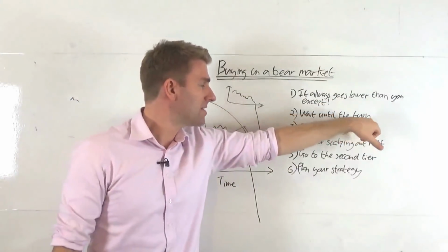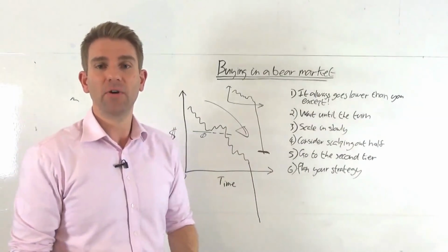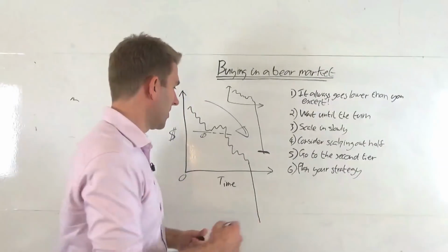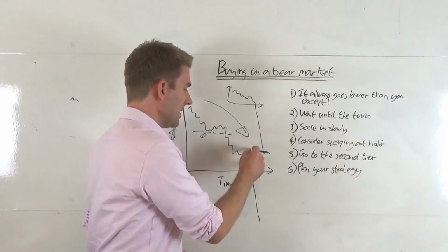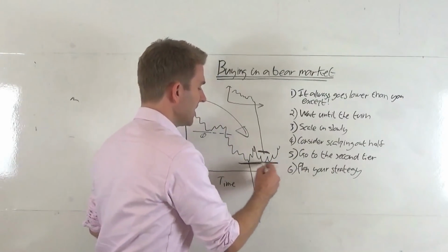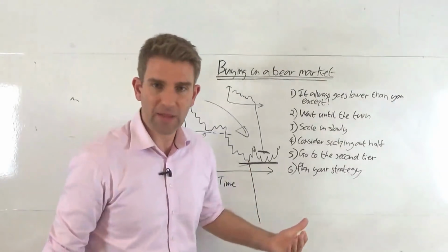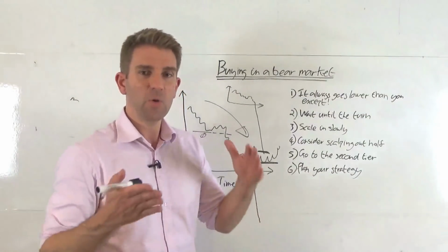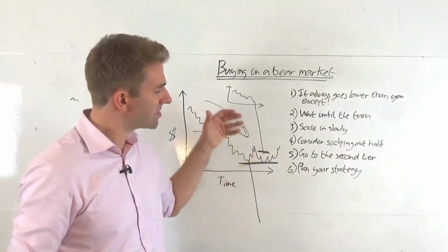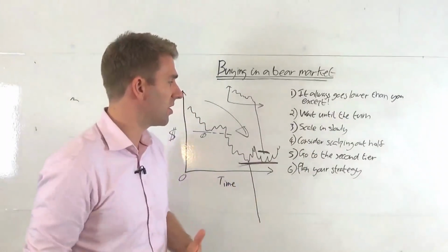Number 2, wait until the turn. So, timing this thing, it's hard, it's tricky. So why don't you wait until the turn? Okay, easier said than done again, but wait until you see some kind of bottoming pattern and playing off a distinct level. Wait until some other buyer commits. Yeah, you're not going to get the low tick, but do you want the low tick? You want the most high probability chunk. You're not going to be a hero here. So wait until there's some kind of visible turn there that you can use as leverage to get onto.